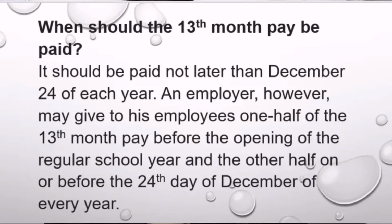So guys, magkaiba ang 13th-month pay and bonus. Ang 13th-month pay ay mandatory at ang bonus ay out of employer's generosity. Kailan nga ba dapat natatanggap ang 13th-month pay? It should be paid not later than December 24 of each year. An employer, however, may give half of the 13th-month pay before the opening of the regular school year and the other half on or before the 24th day of December of every year.